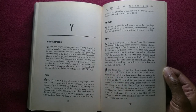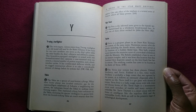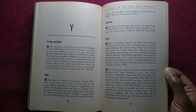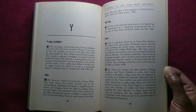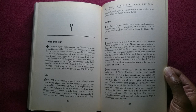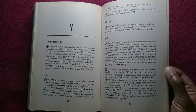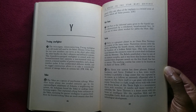The Yavin star system has three planets, Fidanil, Stoiketsi, and Yavin. Fidanil is a hot, toxic world. Stoiketsi is probably a large comet that was captured by the system, as it follows an extremely elliptical orbit. It supports no life. Yavin itself is a gas giant with dozens of moons. Yavin 4 is a lush jungle moon with wide rivers and diverse forms of life. Yavin 8 is a mountainous moon with stretches of tundra and many varieties of rodent-like life. Yavin 13 is a desert moon with two forms of intelligent life, the reptilian Slith and the mammal-like Gerbs. Both are still in the primitive stages of technological development.